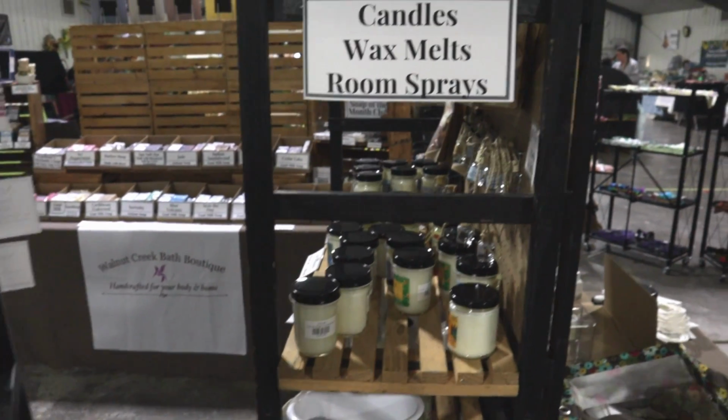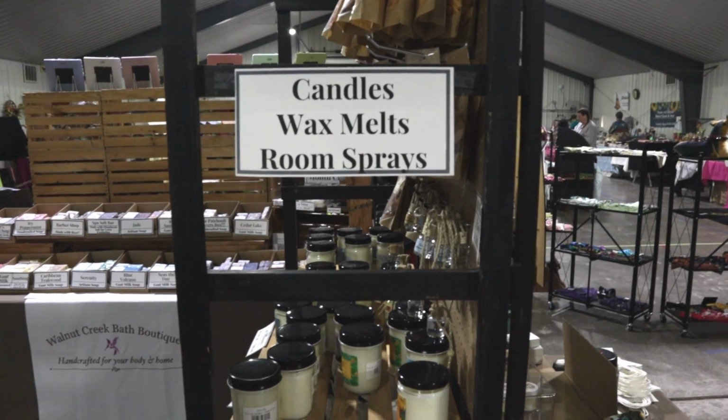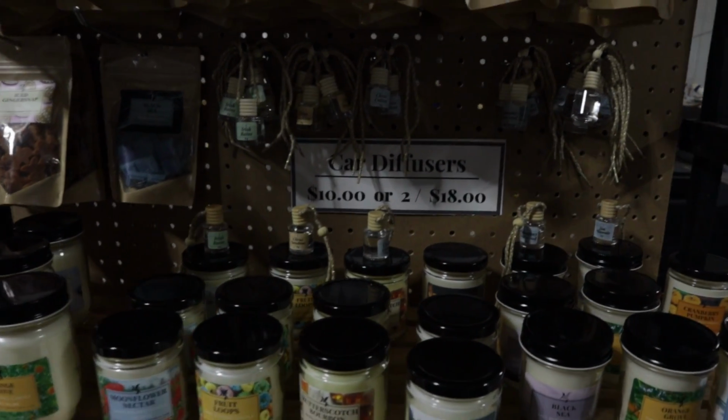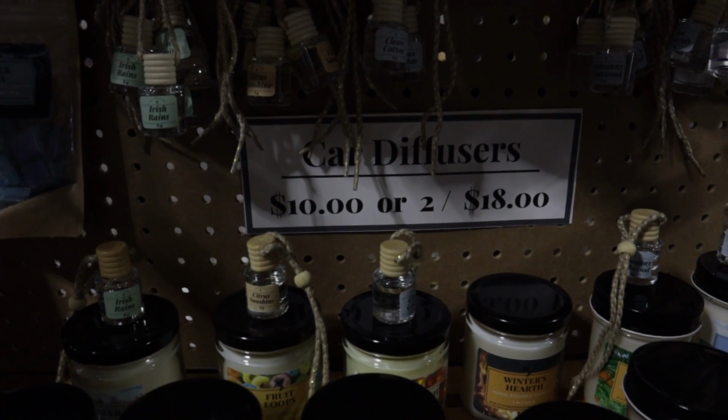And then I have that sign so people can see when they're walking, but I have changed that and made it a little bit bigger and added car diffusers. Gosh, I really want lights. I'm not sure how to get lights on this thing, but there's my new car diffuser sign, bigger.